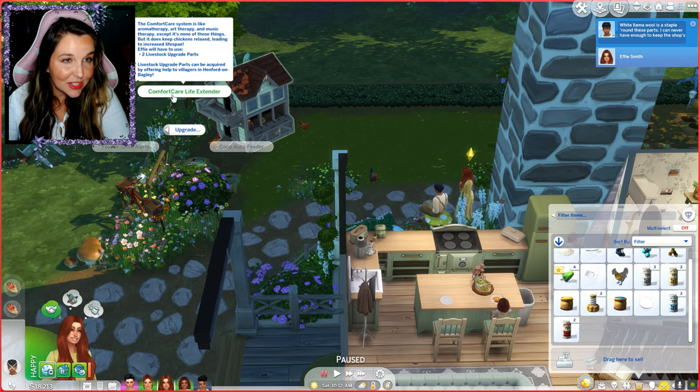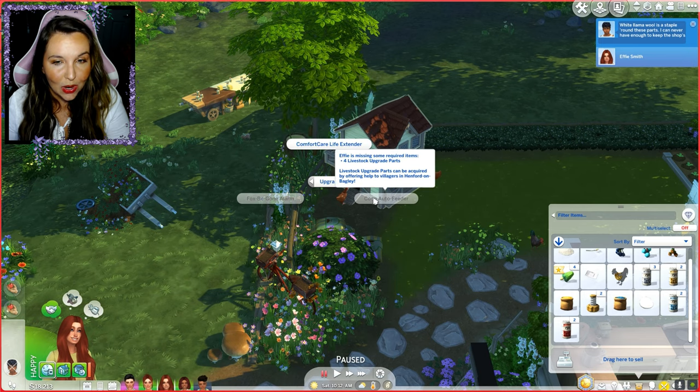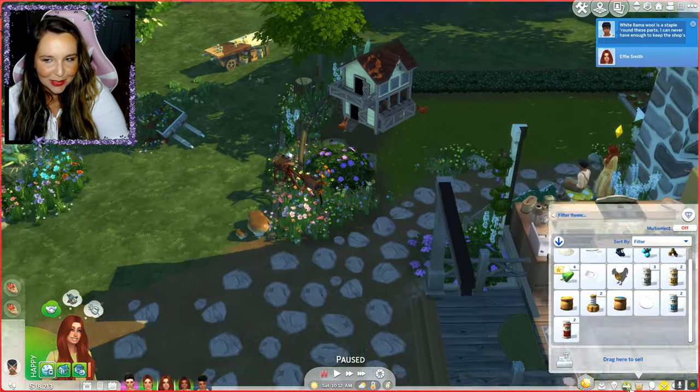No, the extender. Ooh, the comfort care system is like aromatherapy, art therapy, and music therapy, except it's none of those things. But it does keep chickens relaxed, leading to increased lifespan. Ooh, an auto feeder? Are you kidding me? That would be awesome. Okay, but we only need one more. So I'm going to hold off and I want to get the fox alarm. We don't really have that much to deal with foxes, but I still just want one because why not, right?